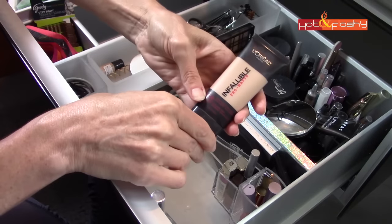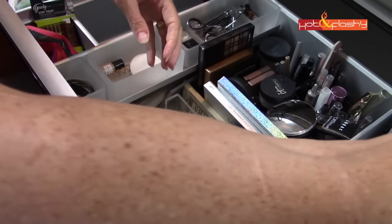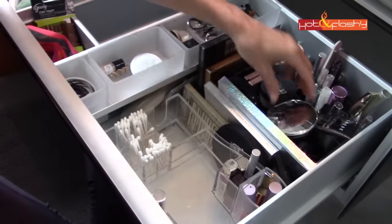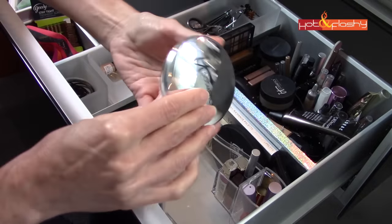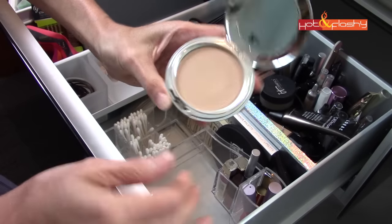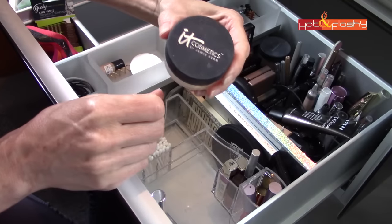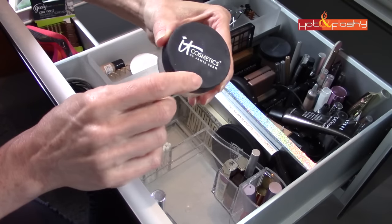So what do we have here? This is L'Oreal Infallible Pro Matte. Did not like this. This is going in the give it away pile. What's this? This is the IT Celebration Foundation with the SPF 50. Brand new product. Love it. Keeping that, definitely.